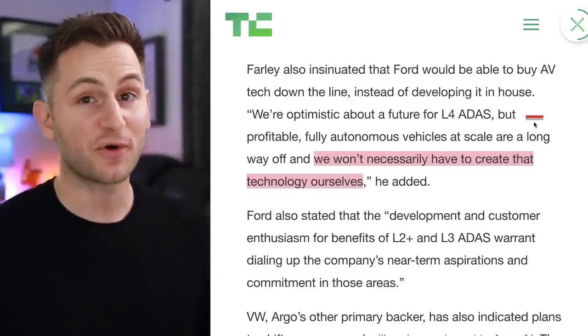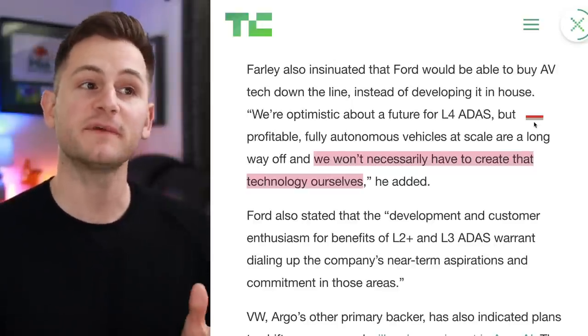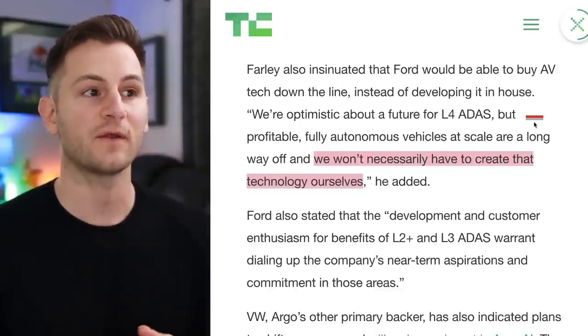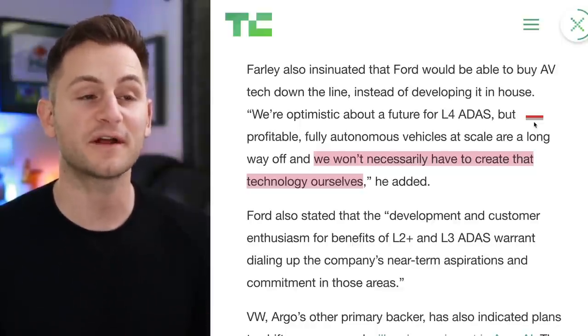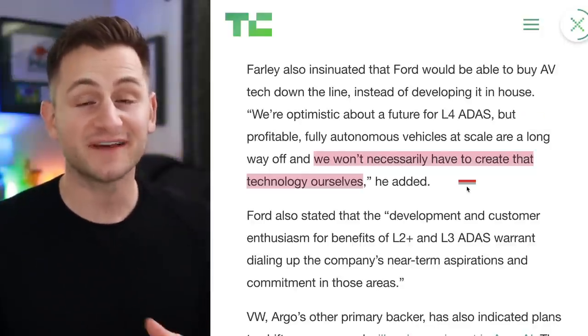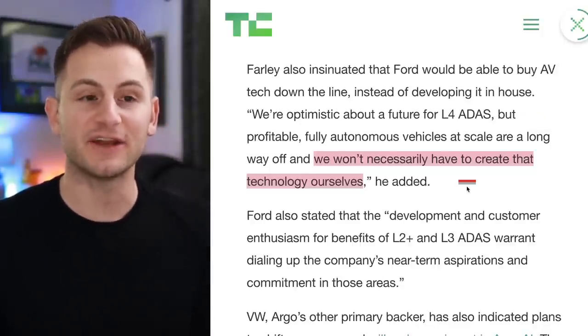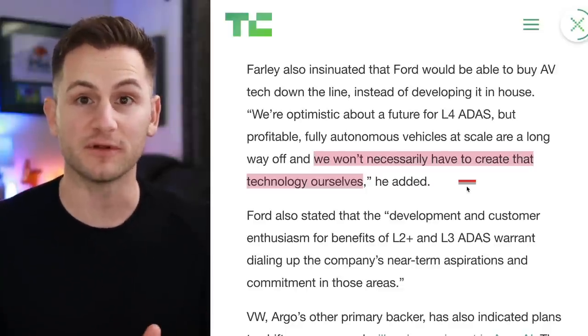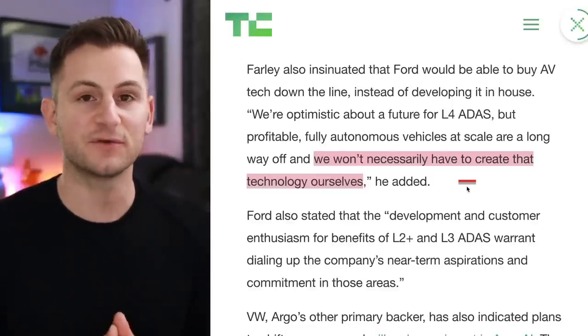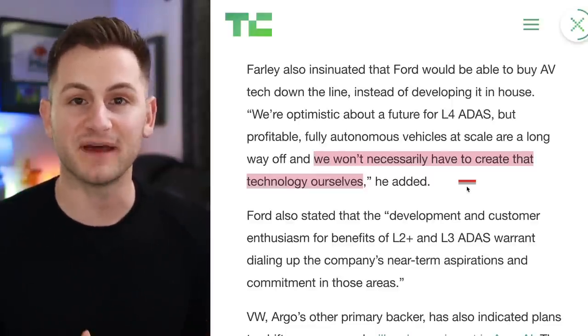And perhaps most importantly, listen to what Farley said. "We're optimistic about a future for level 4 ADAS, but profitable, fully autonomous vehicles at scale are a long way off, and we won't necessarily have to create that technology ourselves." This is crucial because at this point, I firmly believe that no small company working on solving FSD is going to solve the problem. You have to have data and you have to have it at scale. Tesla is doing this far and away in the best way.